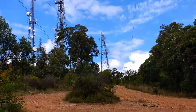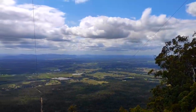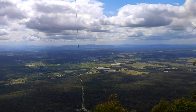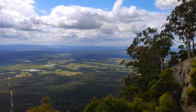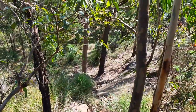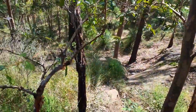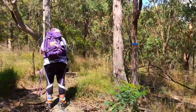Just walked down from the towers looking for the trailhead for Yellow Billy's Cave, and this is the view we get. Oh wow, awesome. Oh, got it. Marker. So we're trying to find the track. We think we've got it. See a little blue marker on the tree.